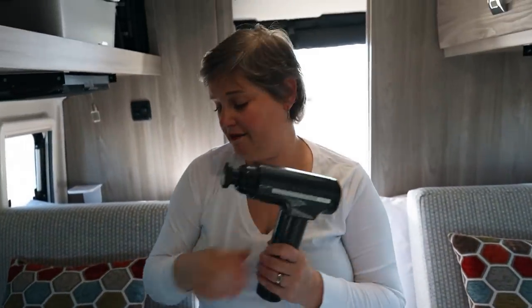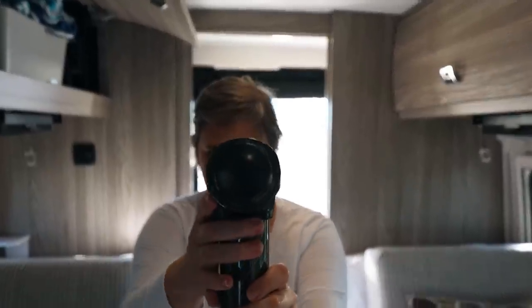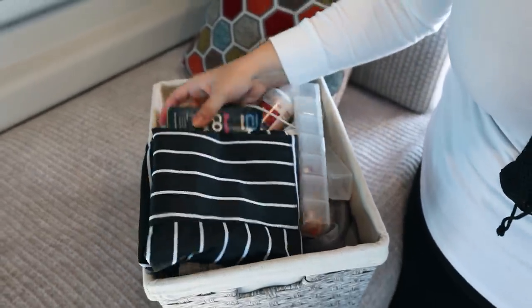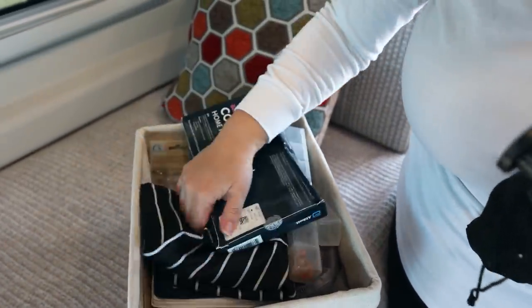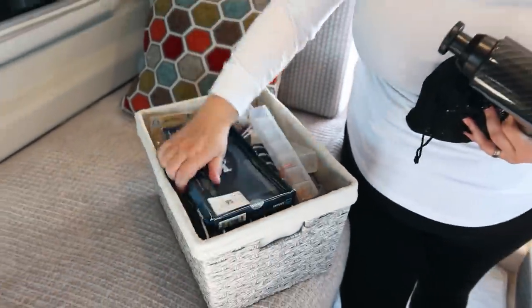If you don't have one of these, yeah, we have sea lions behind us. If you don't have one of these guns, you're missing out. These massage guns are awesome. So we carry our massage gun and all the little pieces for it. Vitamins, a bag of chargers, COVID tests. It's like a catch-all basket. Candles, all kinds of stuff goes in here.